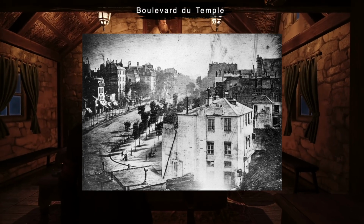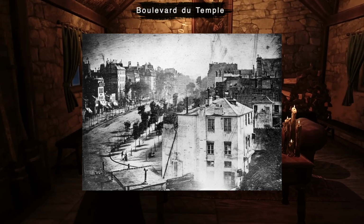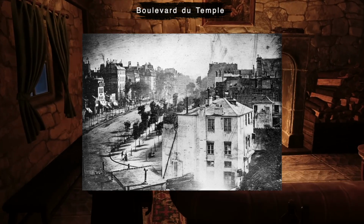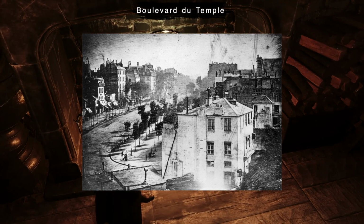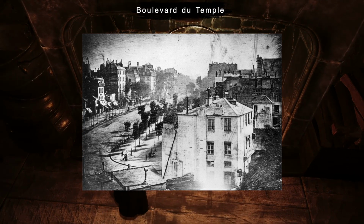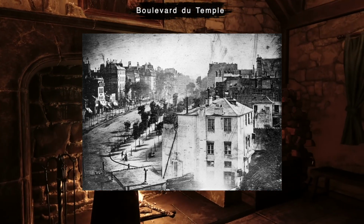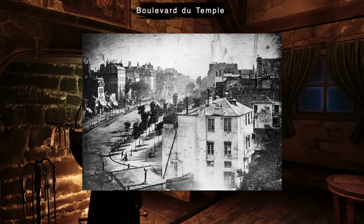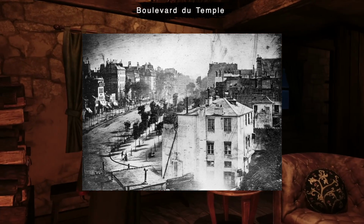The Boulevard du Temple photograph, taken by Louis Daguerre in 1838 or 1839, is one of the earliest known daguerreotypes. While the image appears to depict a deserted Parisian street, it is widely considered the first photograph to include a human figure. The person visible in the lower left corner is a man having his shoes shined, an incidental yet historic moment captured in one of photography's earliest days.